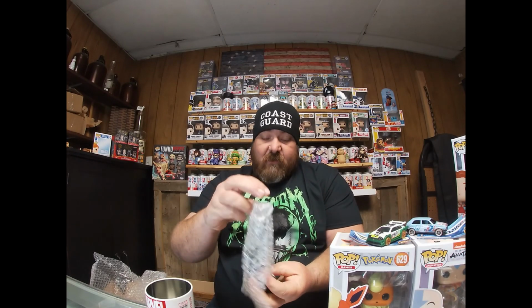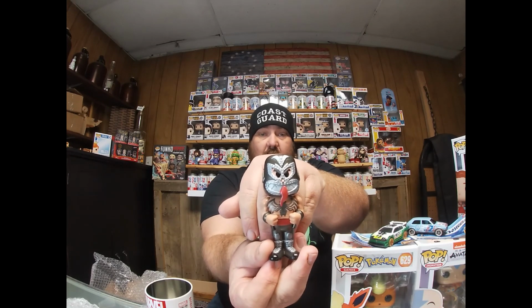All right. So this is the new line of Lucha Libre, luchador wrestling. I think they're a takeoff of Marvel, DC heroes, stuff like that. So we opened this one up the other day. First can, magic, of course, and it is the Chase. He's metallic. The other one is not. As you can see here, it is metallic.